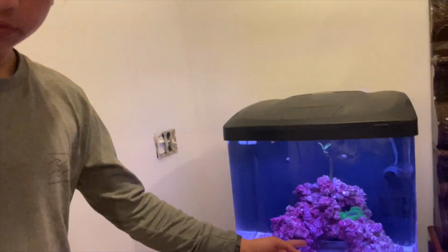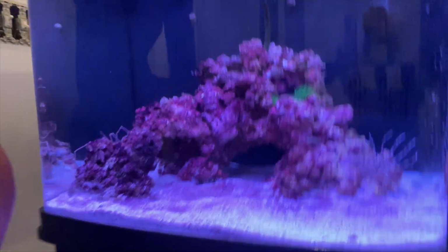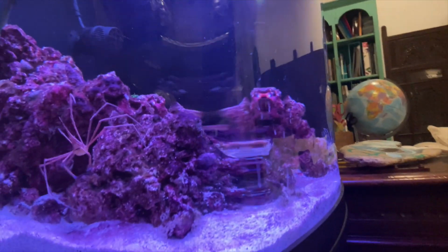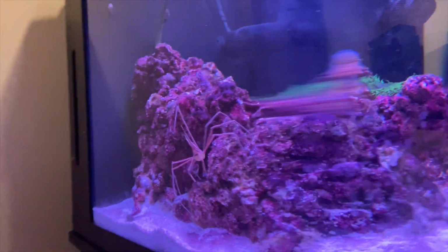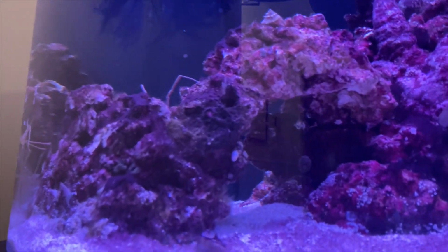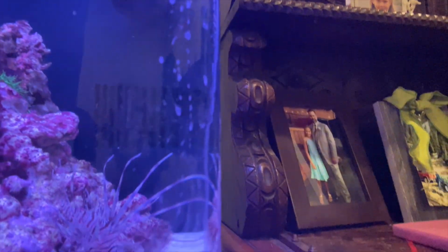So guys, we are back. We got the tank right here. I was not able to get it all on video. If you look right down here, we got a crab that's hiding right there, and then we got the eel poking his head out right there, and then we got the lionfish.